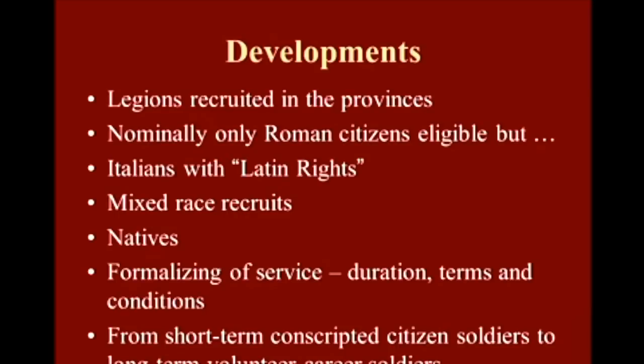There's something that's notable when the Roman army's invasion of Britain takes place in AD 43. The legionary force that was arriving in Britain at that point was probably only about half of Italian extraction, if that. The other half was people who were Roman citizens, but they'd been born and brought up in Germany or Gaul or Spain or wherever. They were provincials.